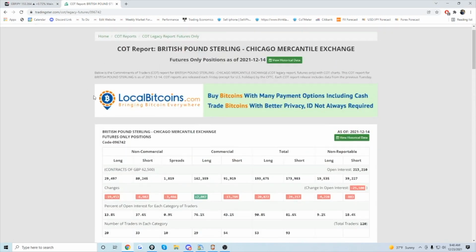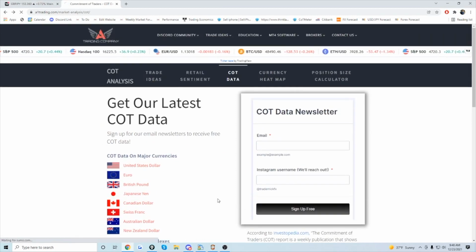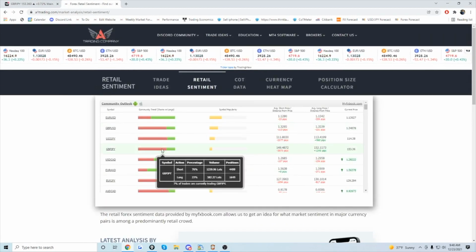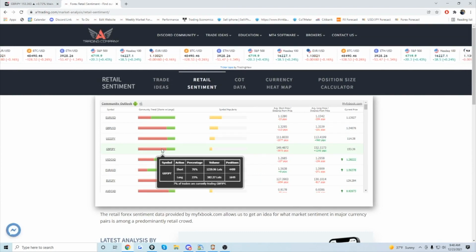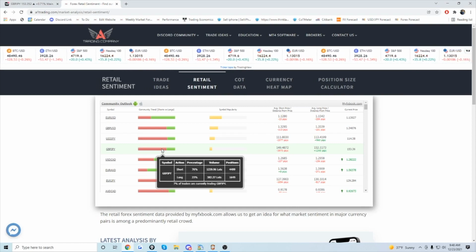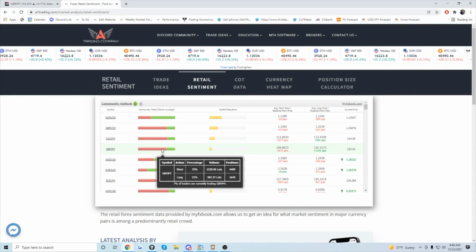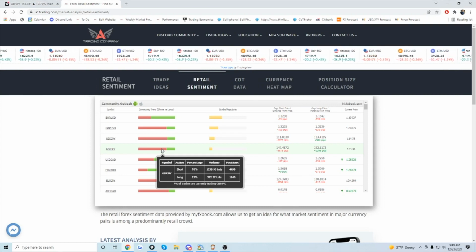Now, I would, however, like to see what the latest on the retail sentiment side is, though. So let's go look at this. So pound yen, check this out. This is starting to get interesting. So what often happens, even before sometimes the institutional traders start to go long on something, is a lot of times you see the retail traders start piling in on the opposite end.